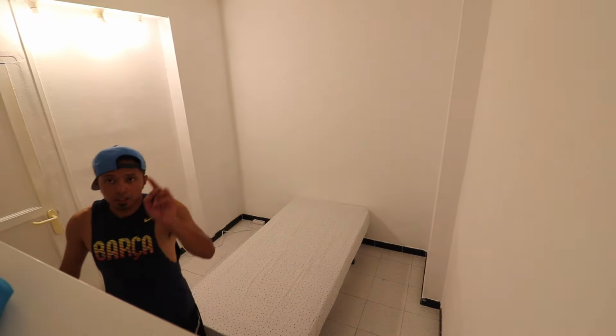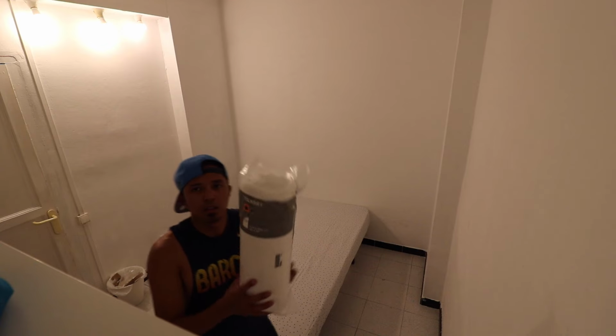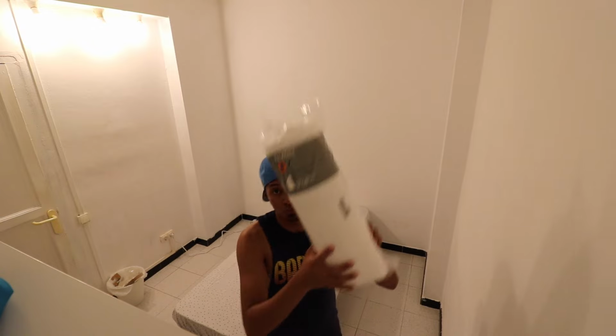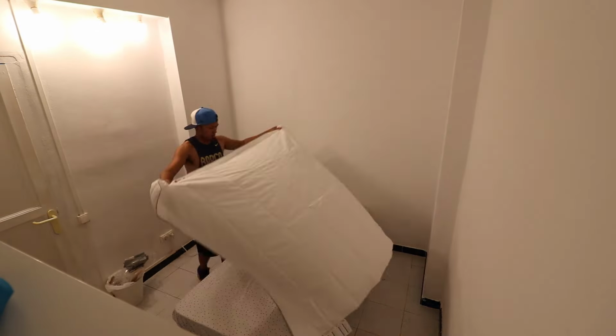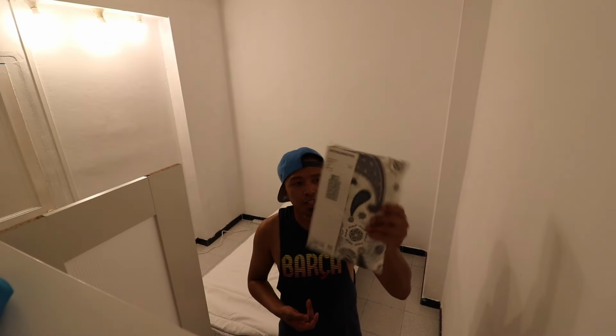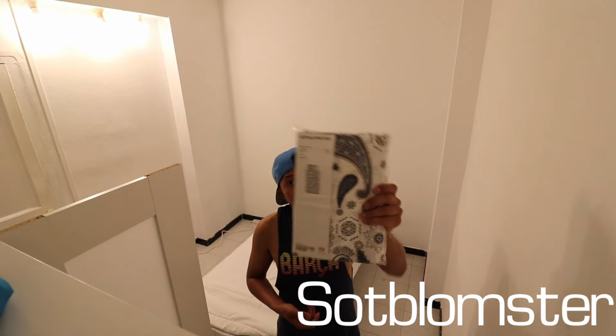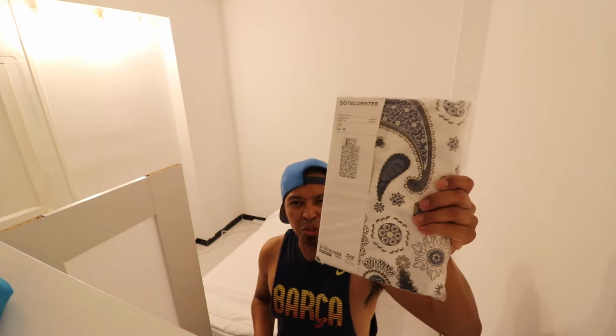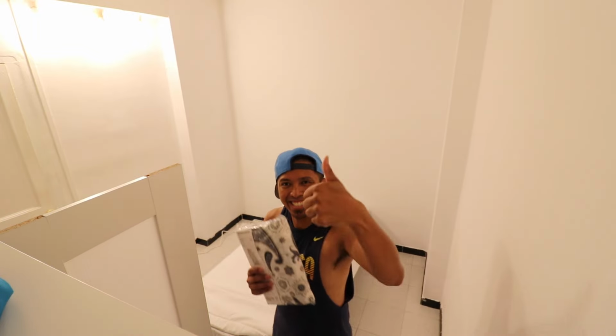All right, let's go. Next up, this is the blanket. This is a single blanket. It's called Tilt Cord. This is the blanket cover. Soot Blumster. Got like a little Indonesian feel to it. I like it. Blue and white, cool design.